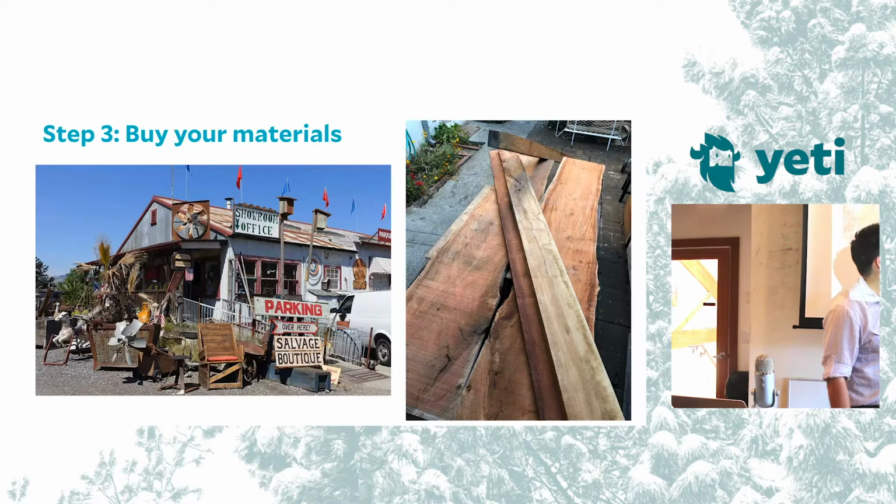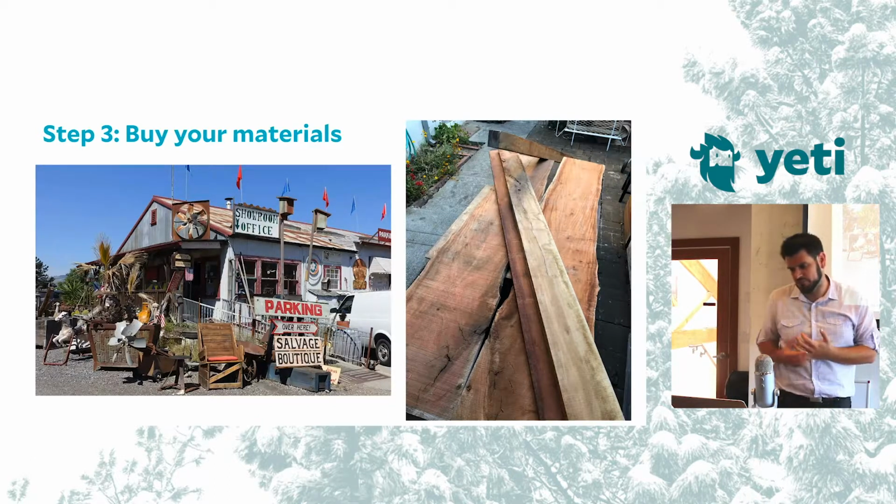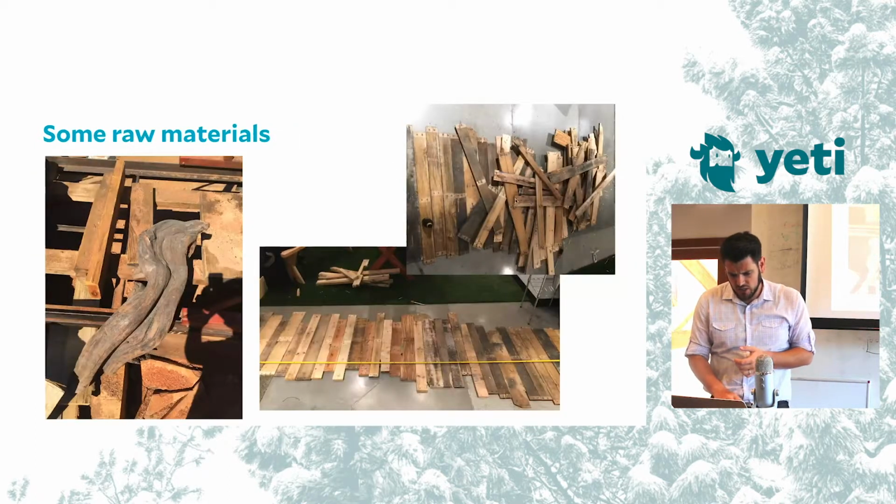Over here on the right is actually all the materials for my bed frame. I picked up these things and I was like, I think I'll be able to make something cool with this. So, just some other raw materials.